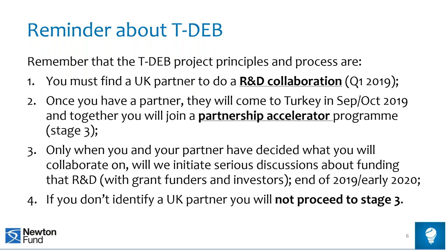And that means that if for whatever reason you're extremely busy at the moment with other things in Turkey and you do not have the time that is required to find a partner in the UK, of course, that is understandable, but unfortunately that means you won't be able to carry on to stage 3. So it is important that you work with the Tekiu team to understand how you can best find a UK partner, but most importantly, that you work yourself to identify UK companies that you want to partner with.